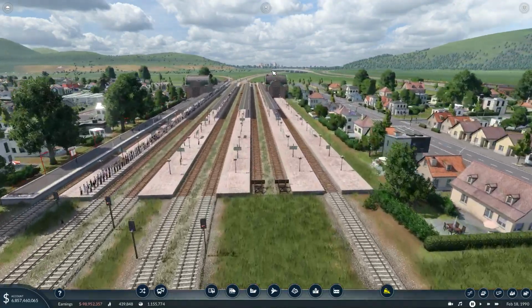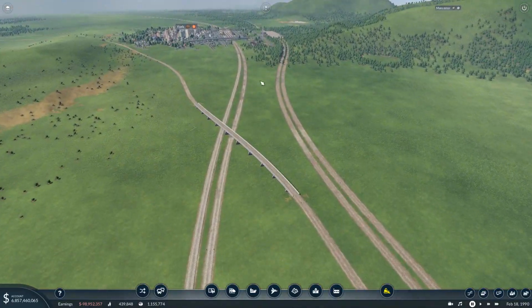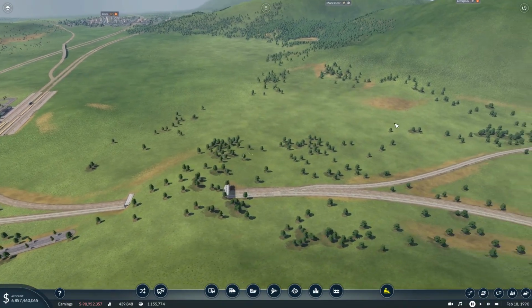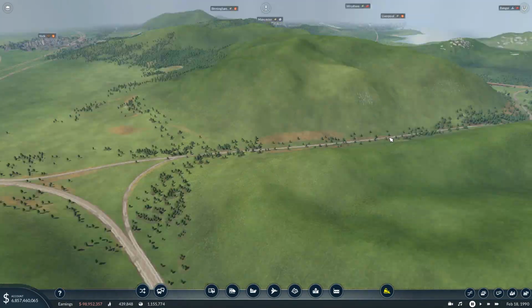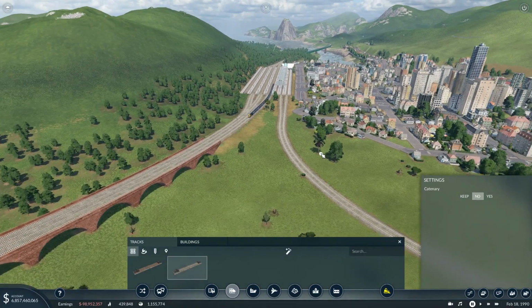We've got these spare tracks here for something. Now we could go Newcastle and then out to Manchester. That would be a longer journey, but I've got a plan for that, so we may even do that today. Right, now for all intents and purposes, this line is pretty much complete.